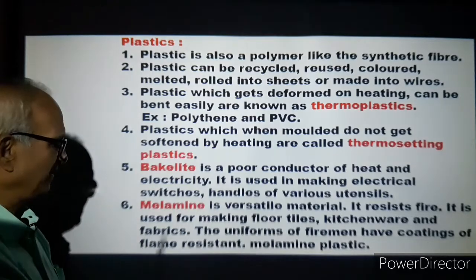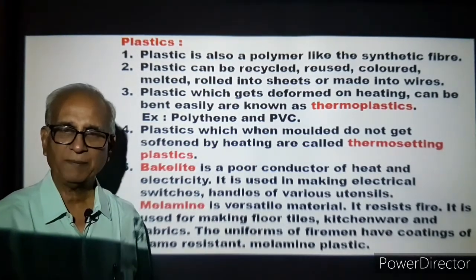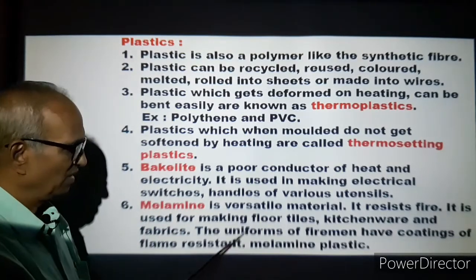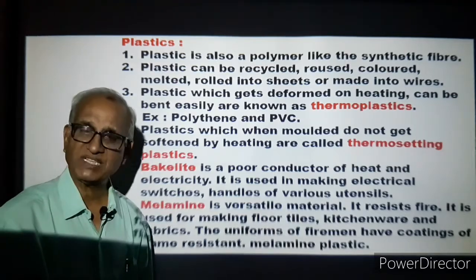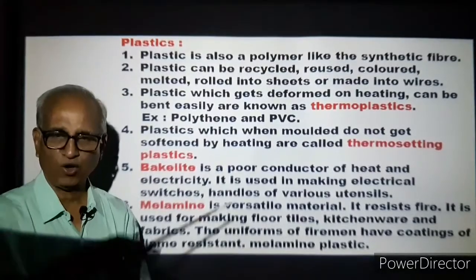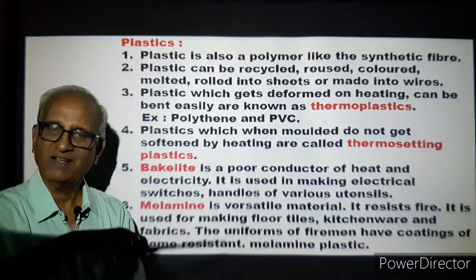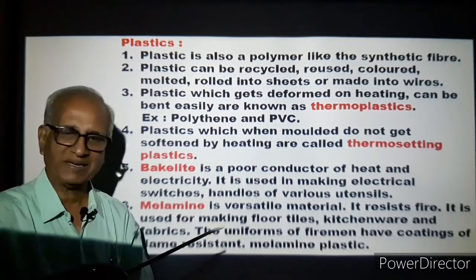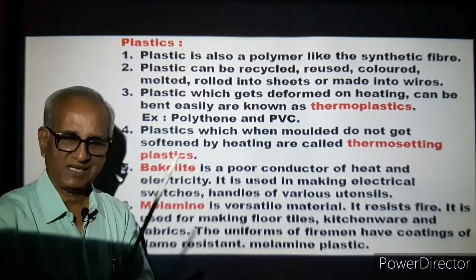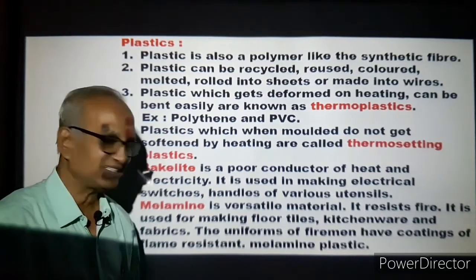It resists fire. It is used for making floor tiles. Some of the floor tiles you get are made of melamine. Kitchenware, lots of kitchenware for storing different kinds of grains, and all the bottles you use, they are made of melamine. You can even twist them, turn them a bit, nothing happens. Even if pressure acts on them, they just shrink a bit, but nothing happens. They spring back to the original shape.